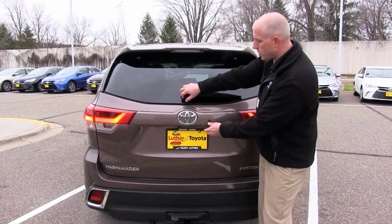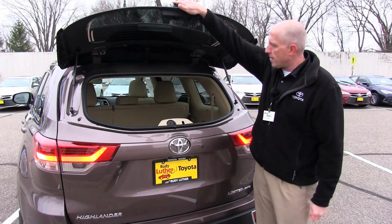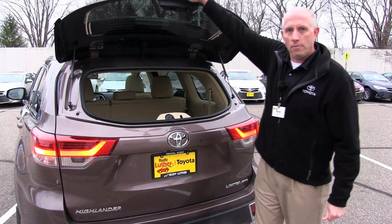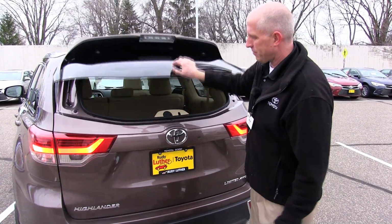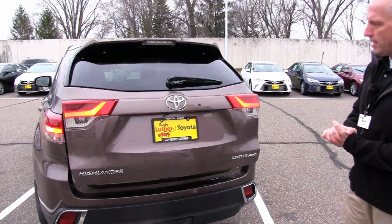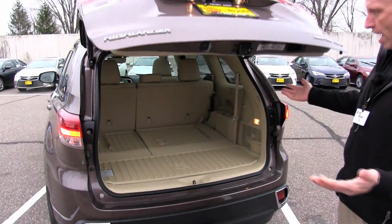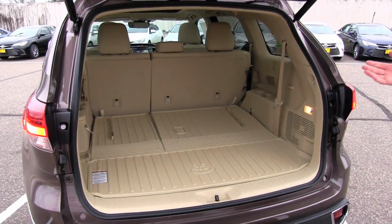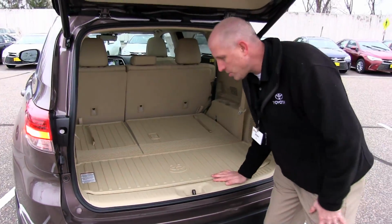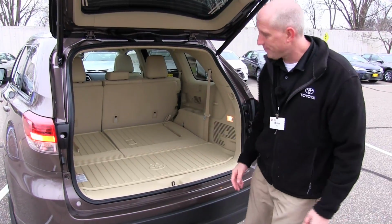I wanted to show this to you also. The ability to pop up that back glass means that if you've got longer items, you could feed them through if you need to on your way home from Home Depot or Menards. Of course, it's got the power back hatch. Backup camera is standard on all Highlanders. And a lot of space. With all this space, it's also useful. It's actually got a substantially lower liftover height than what you'd find on, say, the Pilot.